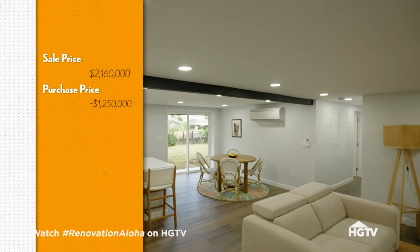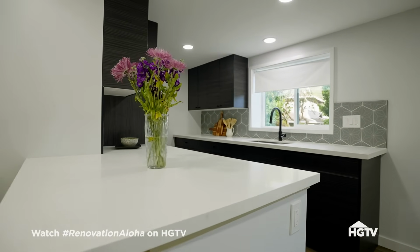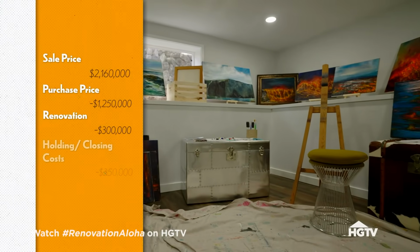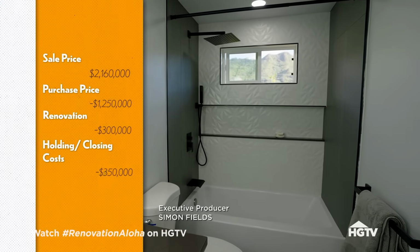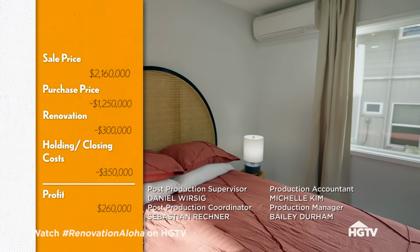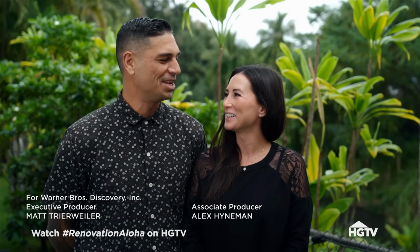We gave ourselves a 12-week timeline and a budget of $250,000. Ended up going over budget and over timeline, and we ended up spending $300,000 on the renovation. So when we close, after holding costs, money costs, and commissions of about $350,000, we're gonna make a profit of $260,000. Woohoo. Nice.